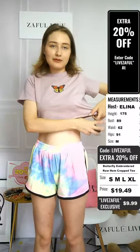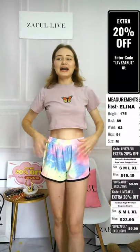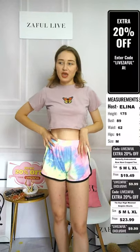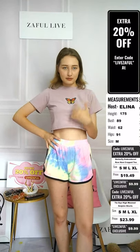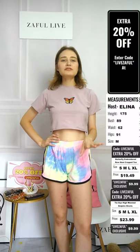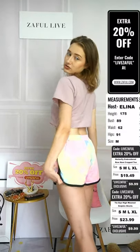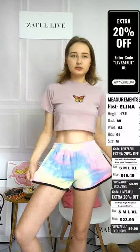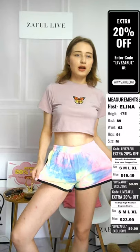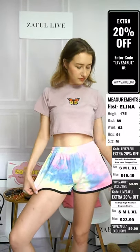Oh, let me put the labeling. Name of this item: tie-dye high-waisted dolphin shorts. And you can see how I can combine it with the previous item, for example. We have different sizes: small, large, and extra large. Yeah, I like it, and I would like to wear it to the gym.